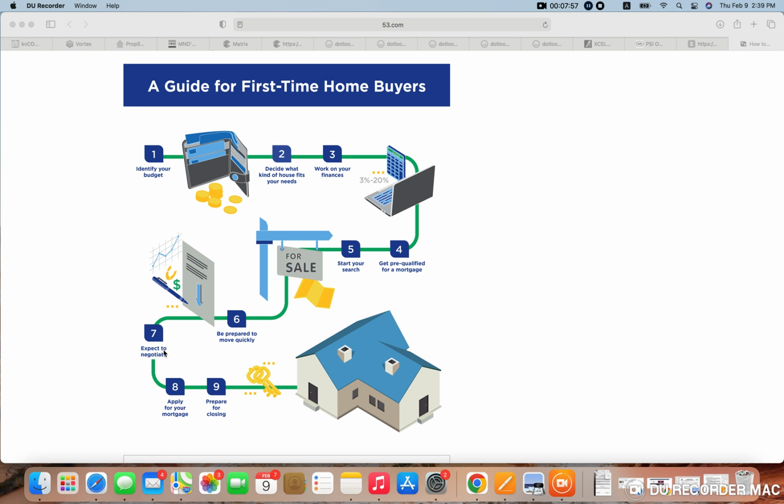Step 8 is apply for your mortgage. So once we know we're moving forward with the deal, the seller has accepted it, we need to apply for your mortgage and actually get going. This is kind of an annoying step for a lot of people because your loan officer collects the basic information from you up front, sends it off to the underwriters, and the underwriters will likely require more information from you.